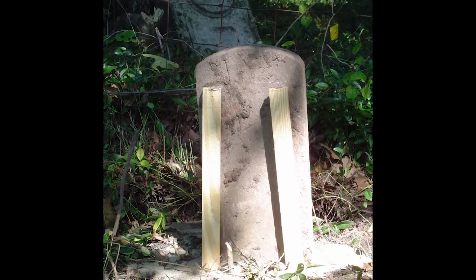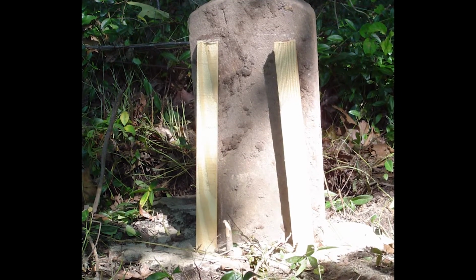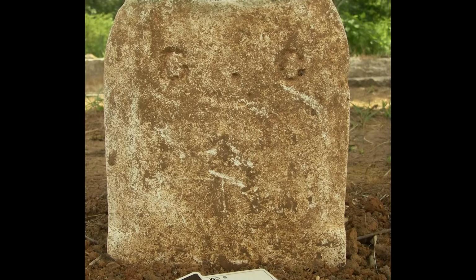The other aspect of that project involved trying to re-erect the markers. Unfortunately, a lot of the markers were freestanding stones, which meant it was just a tall tabular piece of rock that was set directly in the ground, at least a third below ground, in order to stabilize it. Well, if the marker is uprooted, there's no way to know where that came from.